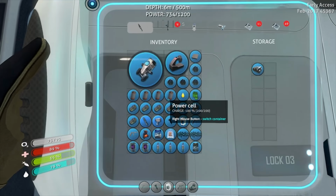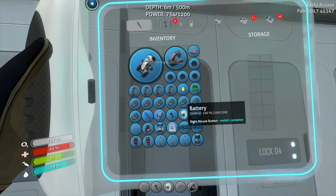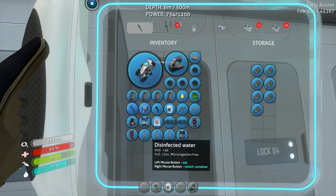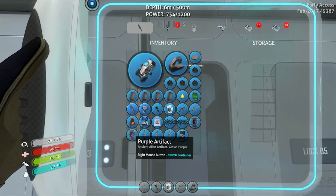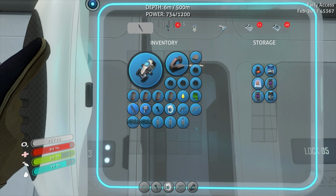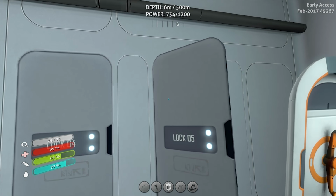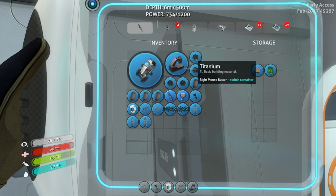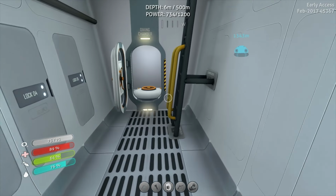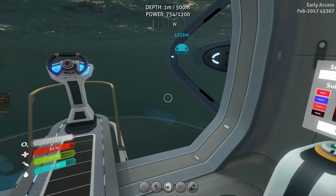Okay. Let's start storing. Wait. All of our garbage here. Batteries. All the batteries. I'm gonna keep the water. I'm gonna store these and these posters all in here. Actually, with the batteries, I think I'm gonna store the lubricant as well. And then I'll put the ion crystal in here. Lead. I'll keep the titanium. Yo, the music just needs to relax, man. It does. It's just not normal.